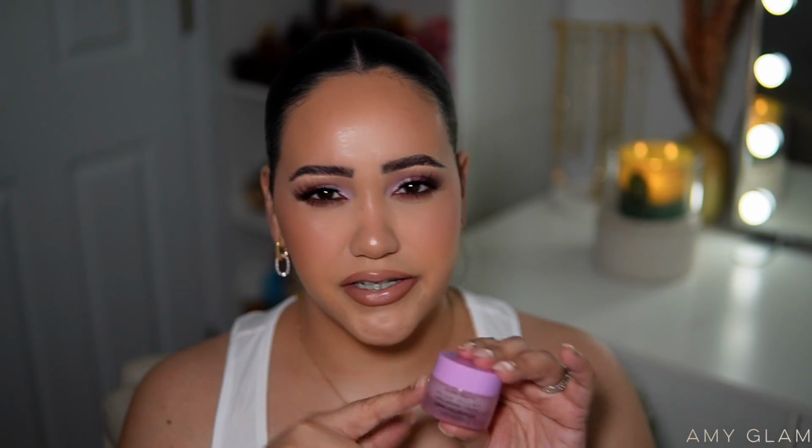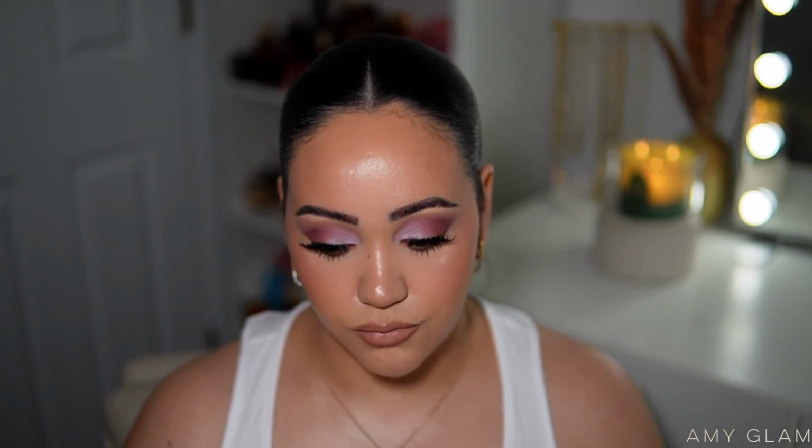I've been using it for like a week now because I did use this in the past. I've gone through like 2 of these full size, but I was using my Tatcha water cream for a long time and I ran out. And I opened this the other day and I just remember just how much I love this, as well as the serum. They're both really, really good products.